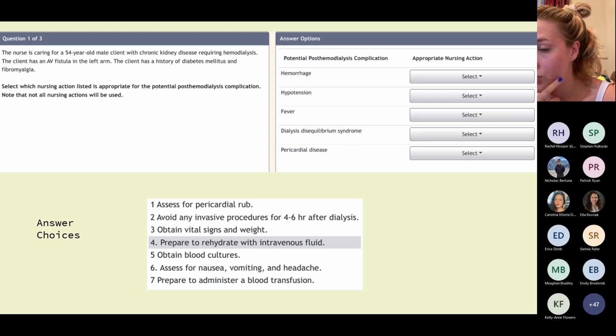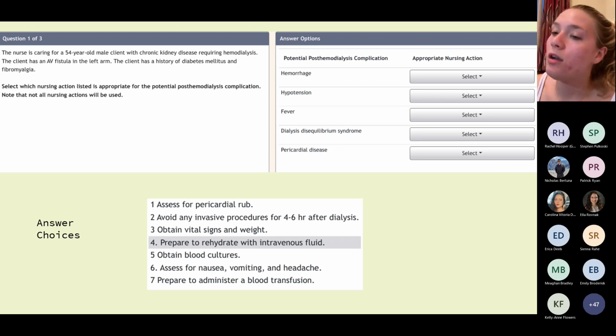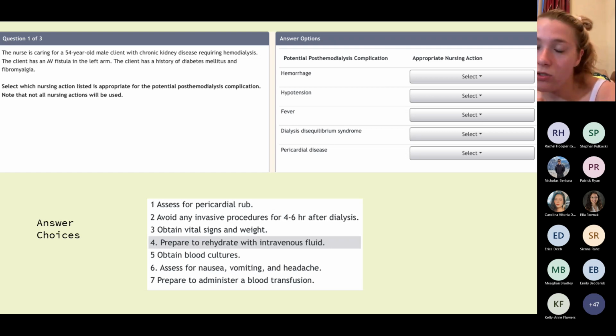Well, before going into hemodialysis, we give heparin. Why do we give heparin? Well, we're pulling a lot of blood from them. We're putting it through a tube and putting it in a dialyzer, or the washing machine, whatever you want to call it, and it can clot in there. So that's why we prep these patients with heparin. So we know that they've had heparin and therefore they are at risk for bleeds. Therefore, we're going to avoid any invasive procedures for 4 to 6 hours after dialysis.